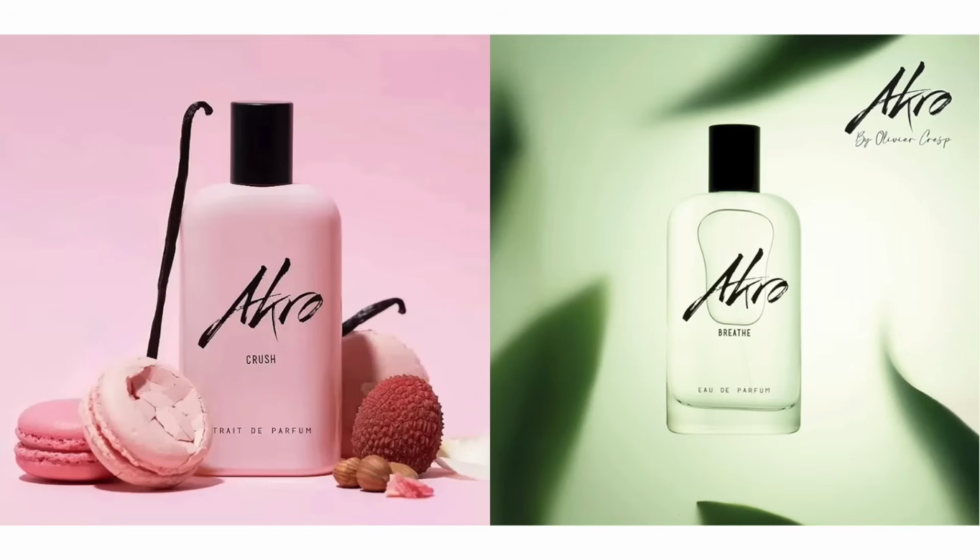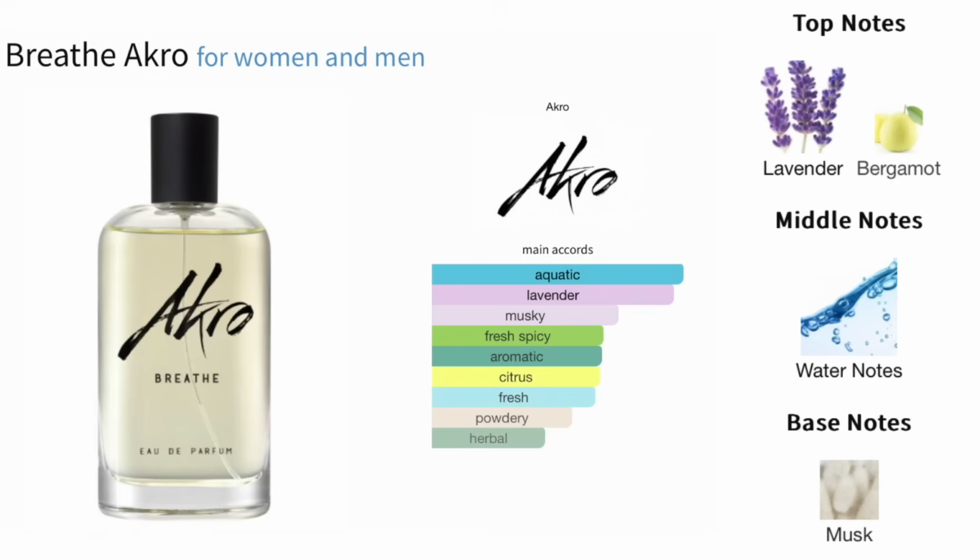I'm going to quickly touch on two new Acro fragrances as well, because I really like Acro as a brand and I like the sound of both of these and I kind of want both of them, but I can't smell them in store. There is Breathe, which is more aquatic, lavender, aromatic, fresh citrus. So it's got lavender, bergamot, water notes and musk. So fresh and zen, which I'm all about.